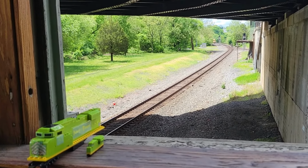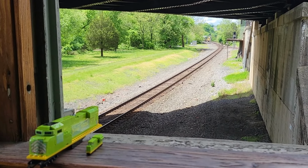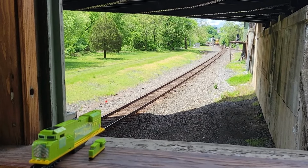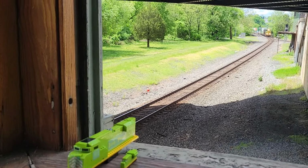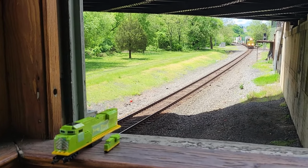In the tower, I couldn't help but put the Norfolk Southern Illinois Terminal Heritage Unit into the tower with a perfect angle to see the actual Illinois Terminal Heritage Unit coming through, which made for the great video you're about to see.